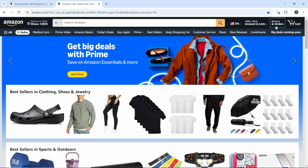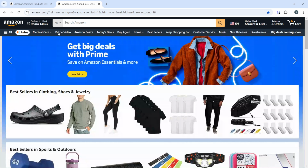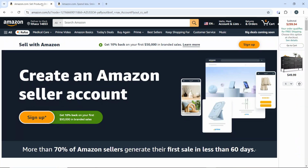So from your Amazon account, hover over the account and lists segment, and you're going to be provided with a couple of options. From these options, go ahead and click on Start a Selling Account. Once you select Start a Selling Account, it's going to take you to this window. Now it says Create an Amazon Seller Account, and you have the Sign Up button. Hit the Sign Up button.